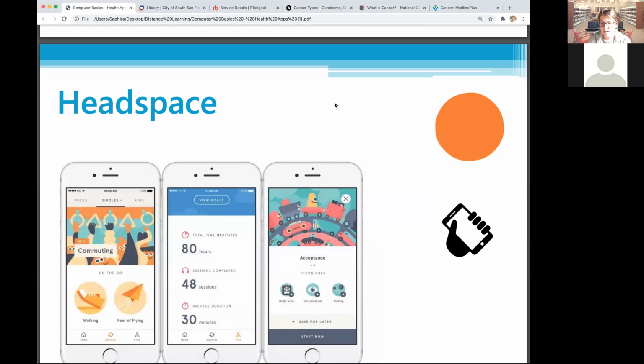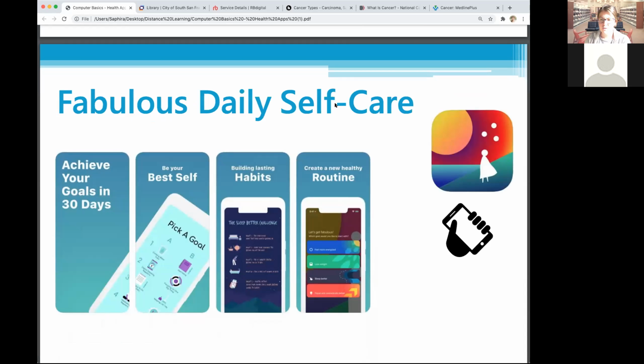But for a lot of people right now, people are looking for ways to relax and calm themselves. And Headspace also has some good meditation, not exercises, that kind of thing for kids as well. And there's a few other self-care type apps that are available. Most of them have some sort of free version, but sometimes you also have to pay.